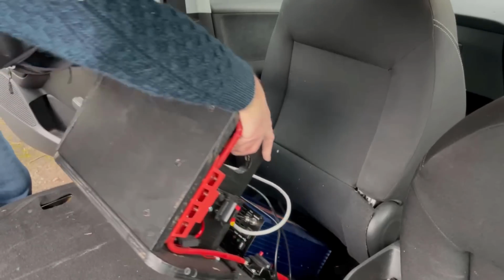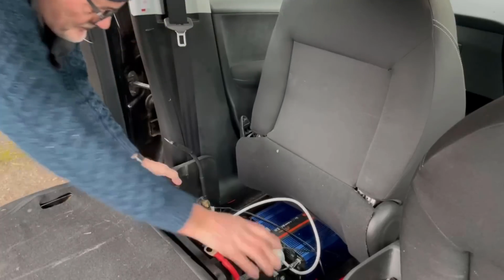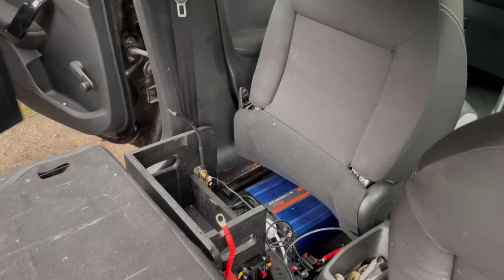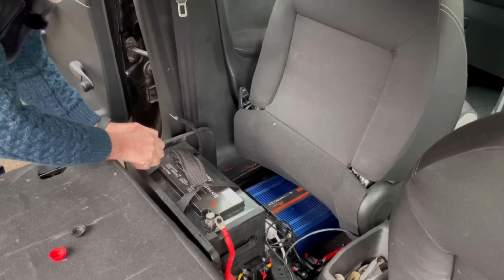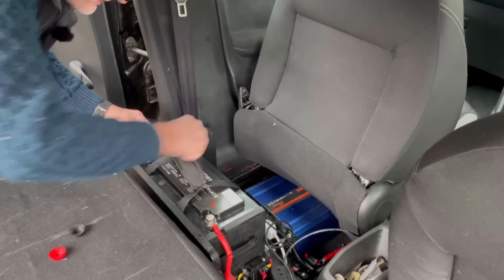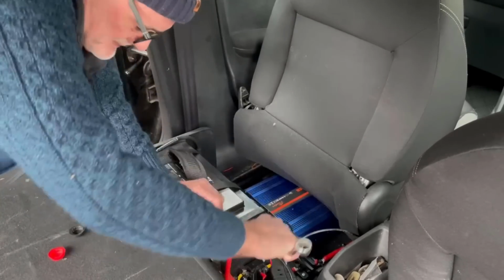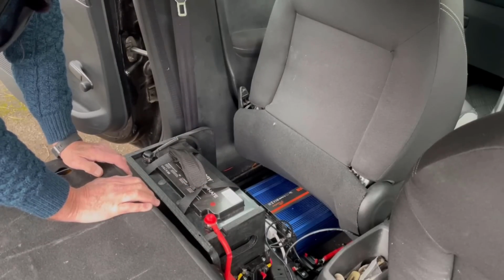So this just slots under the passenger seat. It's a tight fit, but it's been designed like that. Then next is the battery. That just slots in, and it doesn't take long to connect it. And an 18mm spanner just to nip them up. It is a bit messy, but it's too heavy to lift on its own. So then that is the power unit in place.